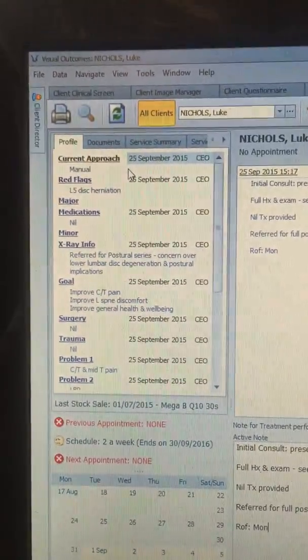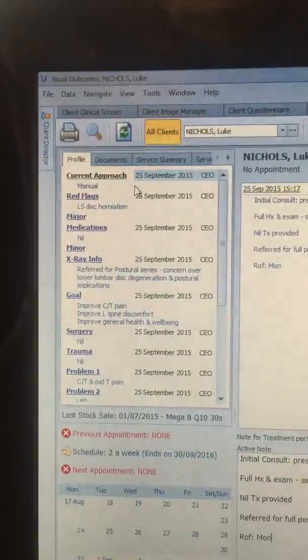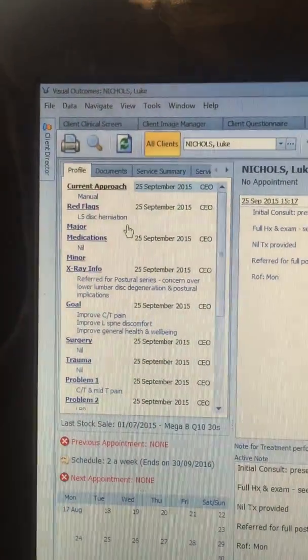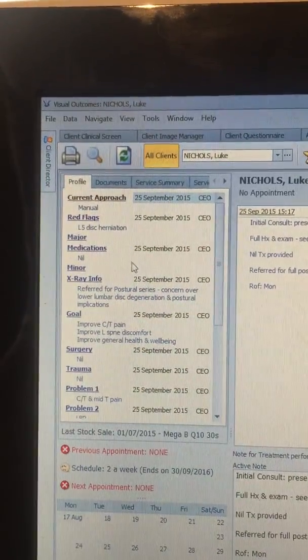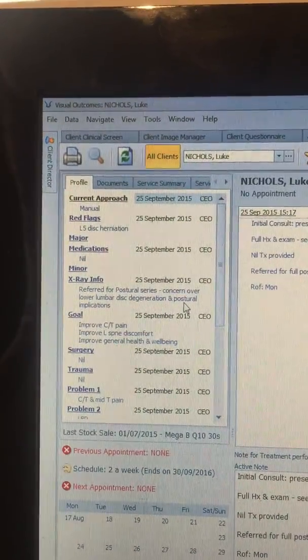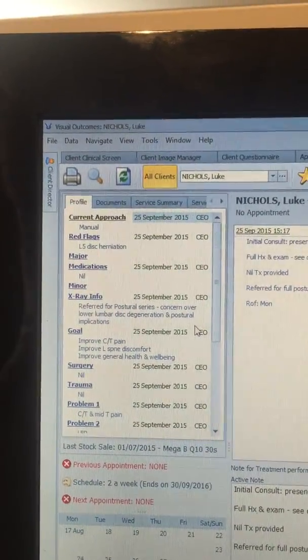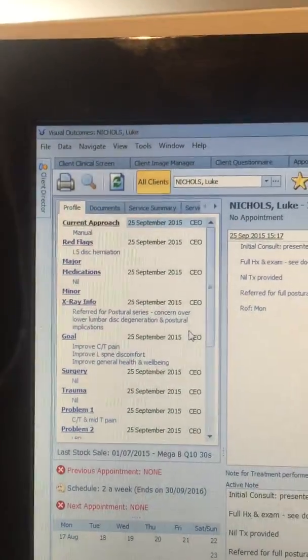So we've got they are requiring a manual adjustment, they've got a suspected L5 disc herniation, they're not taking any medications, the x-ray has been referred for a full postural series and why. Once the x-rays come in, we'll put a summary of those x-rays under that, but at least it's been nominated why we sent them out.